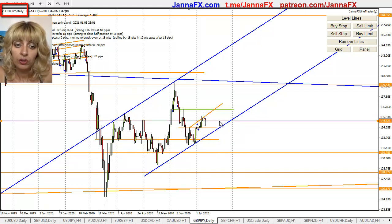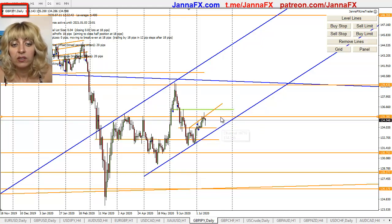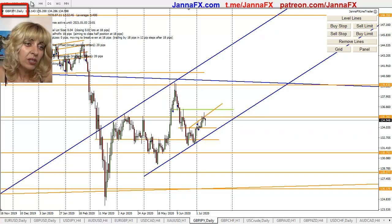And so of course it might just get stuck in here. Previously I was expecting a possible movement up here and then getting stuck in this area a little bit, but you see, it might easily just go a little bit up here, not break it, and then just get stuck in this area. So that's pretty much it, guys, with pound yen.